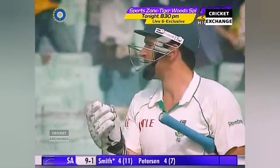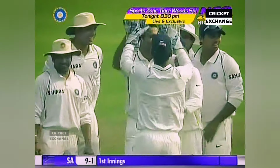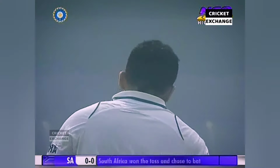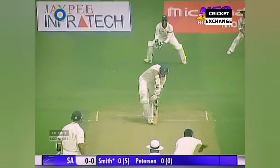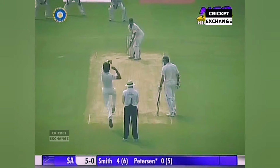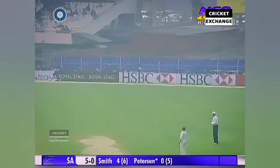What a lovely delivery. The crowd's happy. A bit of swing with first runs. And South Africa get off the mark. So first runs into Smash cricket.